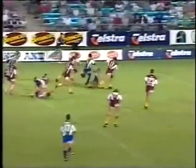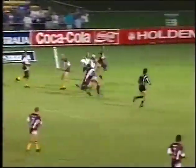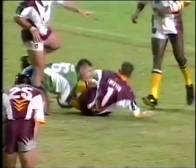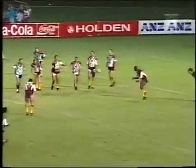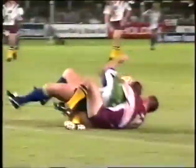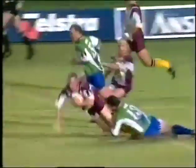Nandruku finds an opening. Inside ball. Put down by Kennedy. Great tackle on Ben Kennedy by Michael Hancock. Try save. Sailor now goes wide through to Renouf. What about this for a tackle? Had to score, but might be me. It's Peter Ryan. How good was that tackle?